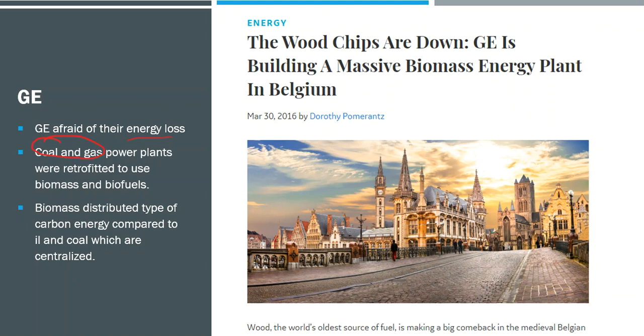So this was an article that came out during that time. The wood chips are down. GE is building a massive biomass energy plant in Belgium. Oh, it could have been the United States, but GE is a global company, so they decided to go there.